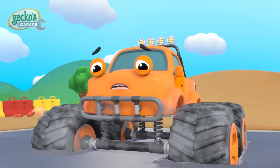Truck, you've got a boo-boo, but you'll be okay, I promise. Molly? Let's take a look at you now, Molly. Are you okay? Oh no, Molly is leaking oil. I don't have the tools to fix her here. We need to get you back to the garage, fast!